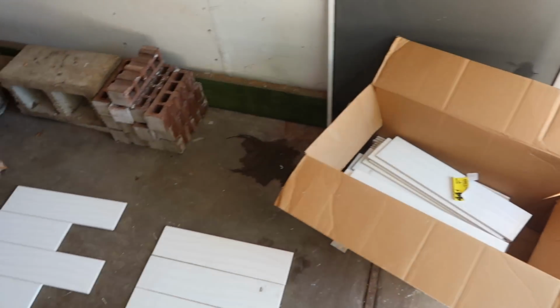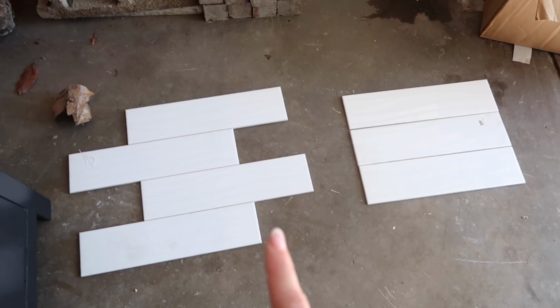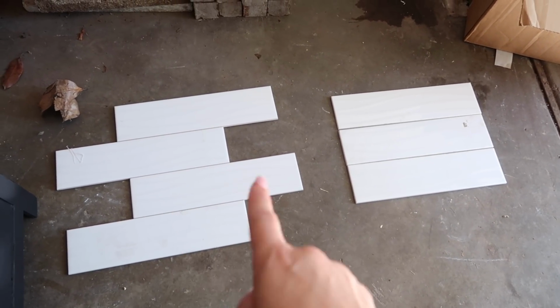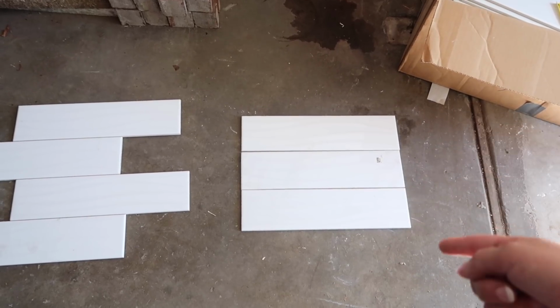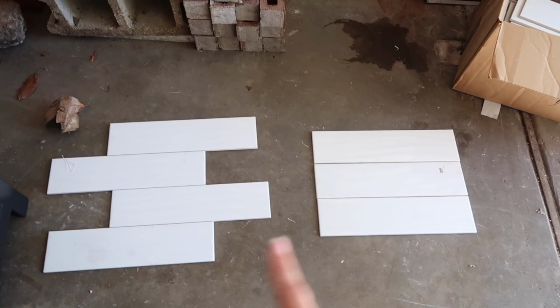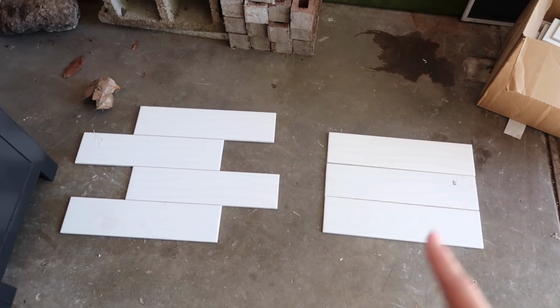But I was gonna ask you, there's 2 different ways we can lay this in the kitchen. And like I said, it's gonna be the backsplash. We can lay it like a brick set like this, or we can do more modern and do a straight stack. So you guys will have to let me know, like brick or straight. Definitely comment down below because I haven't made up my mind yet.